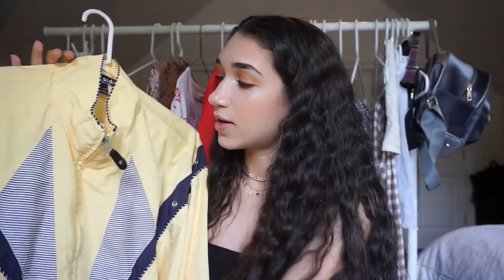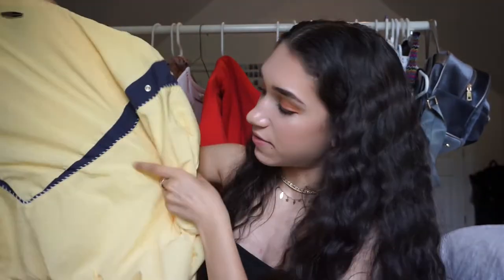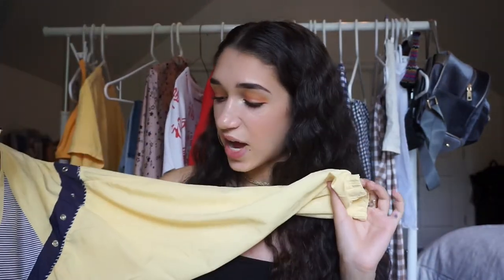It's just this pale yellow jacket with this blue and white detailing everywhere. On the back it has this kind of V shape, and I think this is so cool. It's just this polyester jacket. It feels really light, like it doesn't feel like it's gonna be really hot, so I feel like I'll be able to wear this summer.